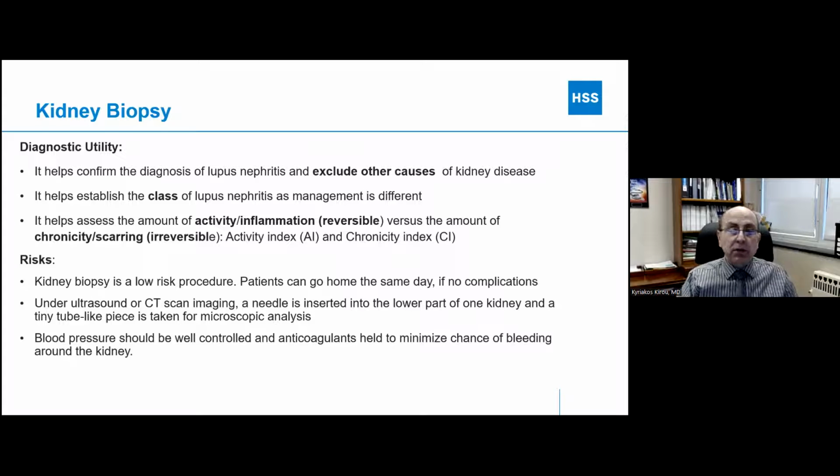What are the risks for the kidney biopsy? It's usually a low-risk procedure. People can go in the morning and go home the same day, and usually there are no complications. Rarely, there may be bleeding outside of the kidney, usually mild, but in that case, we sometimes monitor the patient overnight. The procedure is done by putting a needle in under imaging. So they do a CT scan or an ultrasound so they know exactly where they put the needle. And they take a very tiny piece, like a tube-like piece within this needle, for the microscopic analysis. We are very careful to have the blood pressure well controlled and stop anticoagulants before we do the biopsy to minimize this bleeding risk.